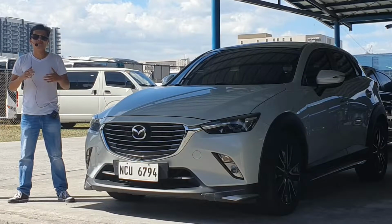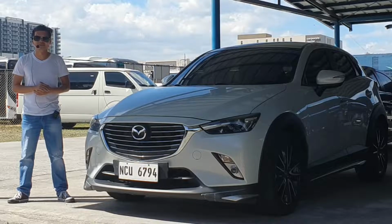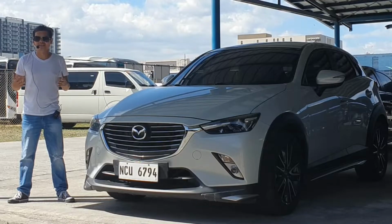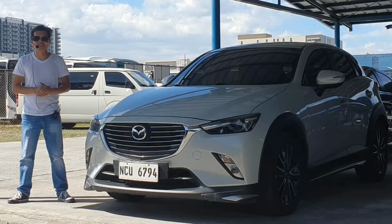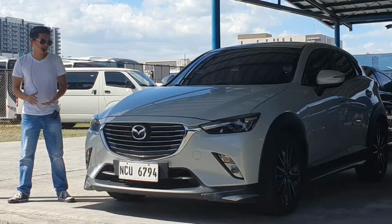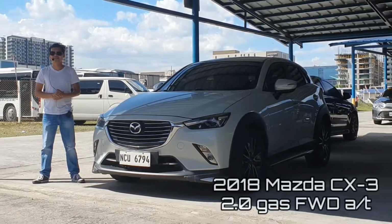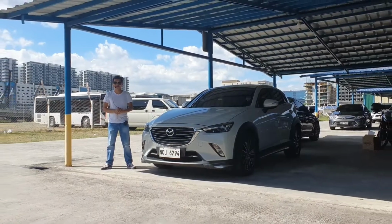The CX-3 is a subcompact crossover SUV produced by the Japanese car maker Mazda since 2014, based on the same platform as the Mazda 2. The CX-3 in its entire existence so far has won numerous awards, including the 2015 Red Dot Design Award in Germany. This model we have right now is no other than the 2018 Mazda CX-3 2-liter front-wheel drive gas.